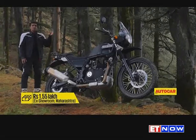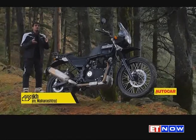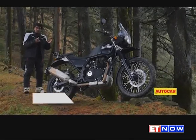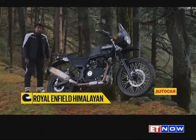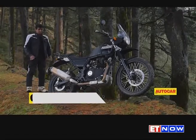Not just for those looking to go off to the Himalayas, but even for those looking to strut around in the city. It would be an incredible package. But as of now, what it is, we are going to have to say that Royal Enfield's Himalayan, it's good. Full stop.